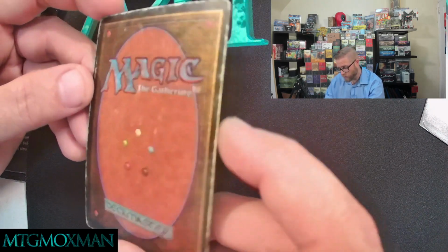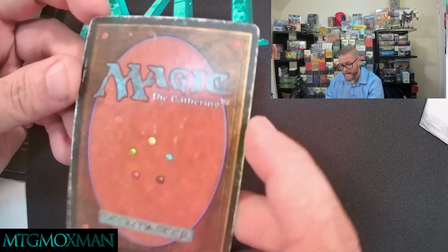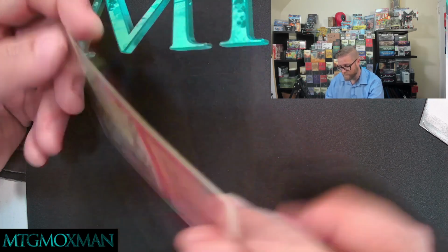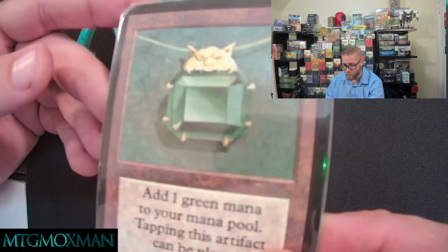If it got much worse than this before I ever sleeved it, it would be considered damaged soon enough just from the play I would have on it. But right now, it is heavily played. It can still be sleeved and still be used, but it's had a long, good life in its history, which is crazy. Now, the card I want to show you that's damaged, you might say, wow, man, there's no way.